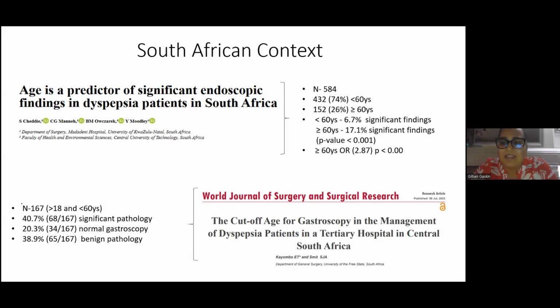On the other hand, the other study from a tertiary hospital in the Free State found a high prevalence of significant pathology at endoscopy in young patients less than 60, young dyspeptic patients with no alarm signs. They found significant pathology in 40.7% of their cohort. This label of significant pathology was not only related to malignancy, but rather represented a group where outcomes in the management of the patients would have been compromised if they did not have a gastroscopy.